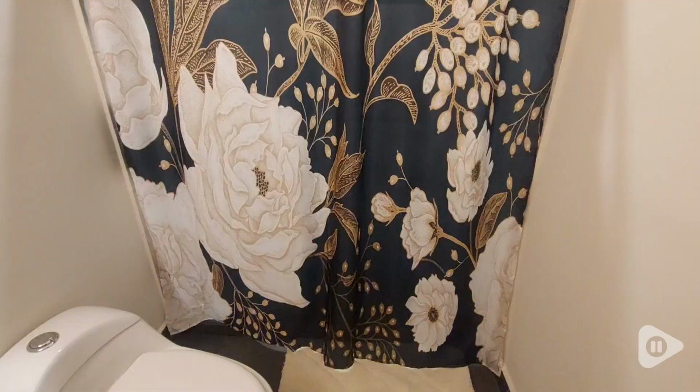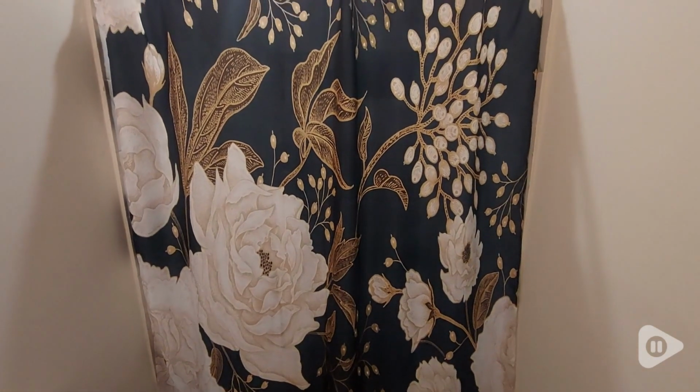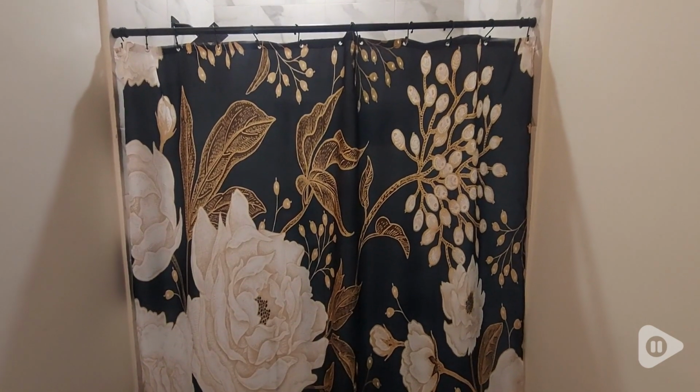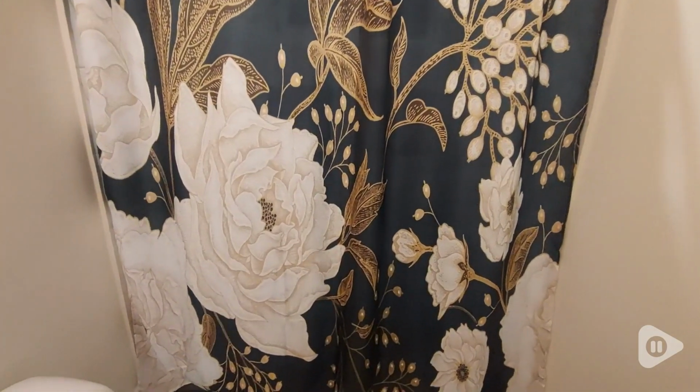Today I'm going to share with you how this beautiful Wozukia fabric shower curtain has taken my guest restroom from bland to beautiful. This pattern won me over immediately. It's a gorgeous enlarged print of gold and white peonies. This look tied all of my matte black and gold restroom finishes together perfectly.